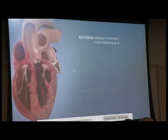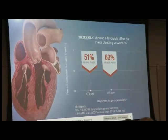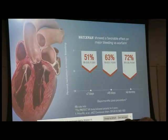In a meta-analysis of the clinical trials, Watchman reduced all-cause stroke comparably to warfarin. Patients who received Watchman also experienced a significant reduction in major bleeding events compared to warfarin as early as 7 days post-procedure. More than 6 months post-procedure, Watchman patients experienced a 72% reduction in major bleeding events versus warfarin.